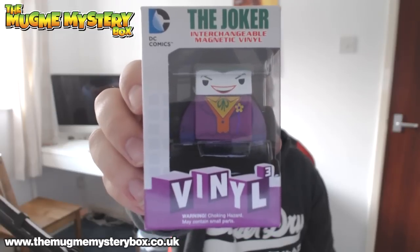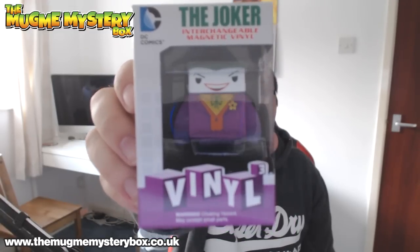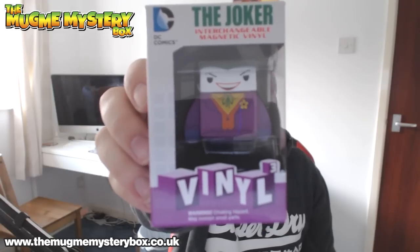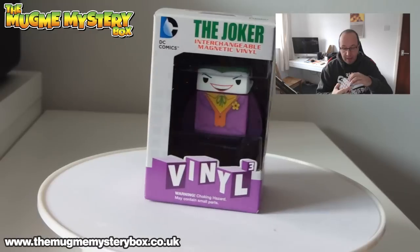The next item is a vinyl 3. It is another product by Funko. This entire box is from Funko. There are no filler items, they're all good stuff. This is a Joker interchangeable magnetic vinyl. So I think you can take parts off and you can literally just connect them with magnets.